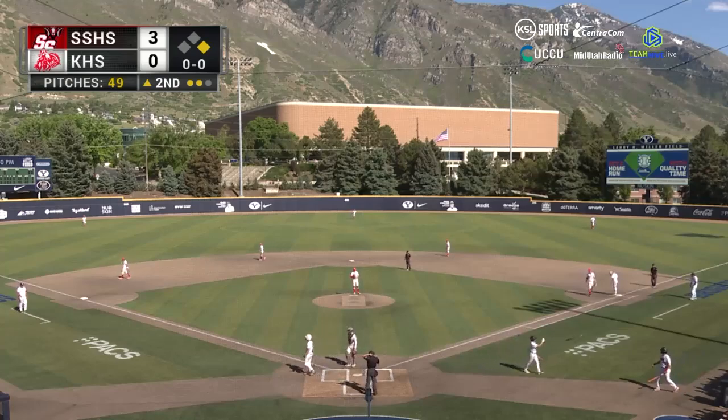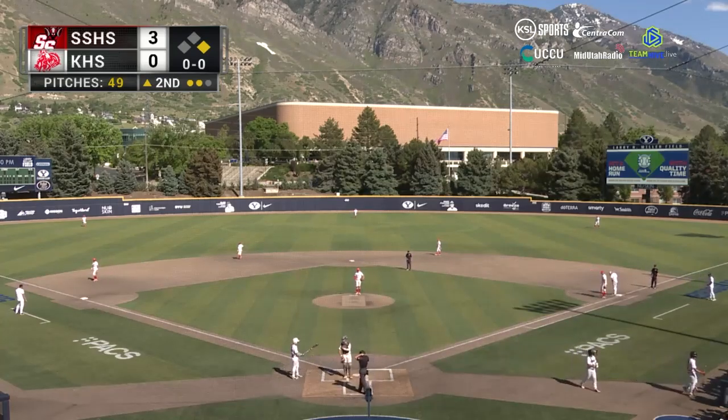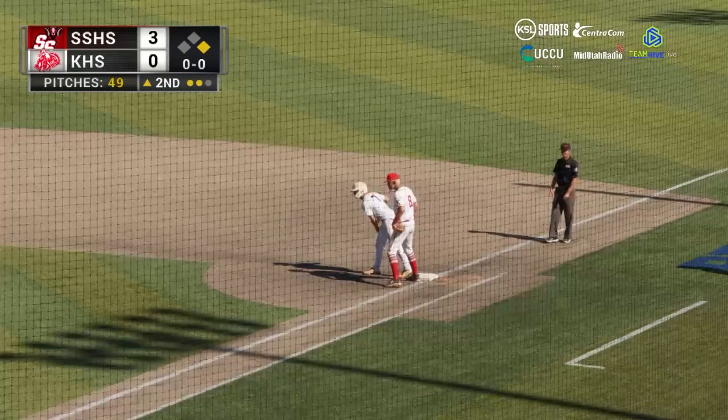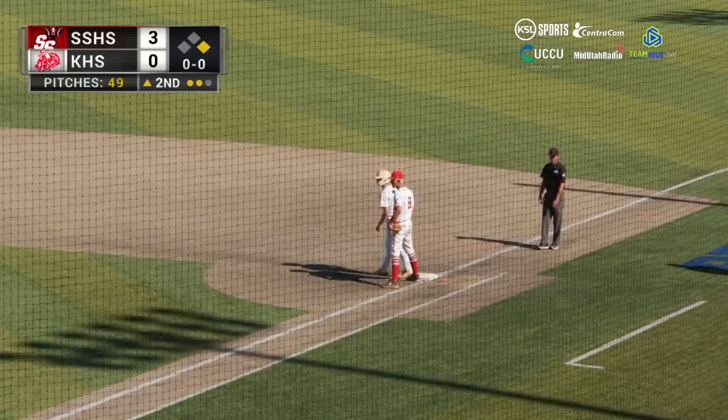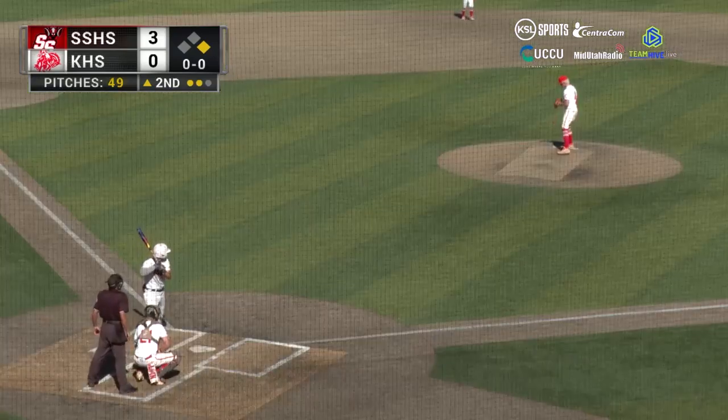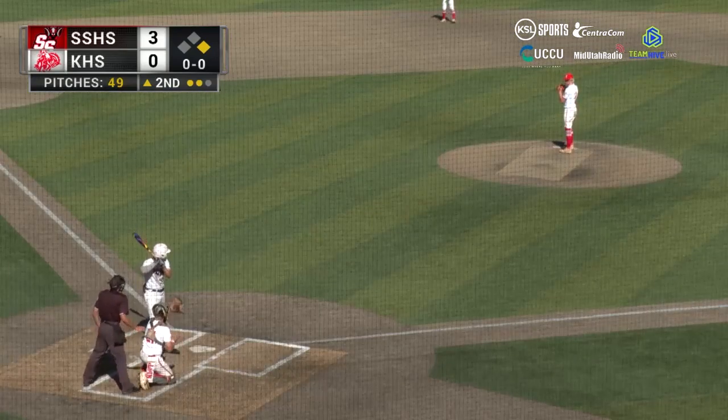That's one where, if you're Kanab, you take a sigh of relief and a big deep breath and say, finally, we got an out right there with Ingram. Yeah. You turn around and see Biggs Northrup standing in the batter's box. Yeah, those two back-to-back. It's a short breath that they're taking.